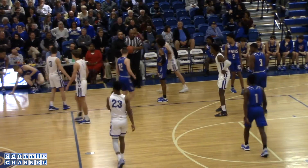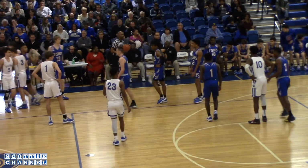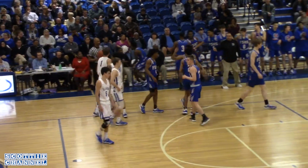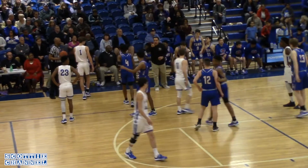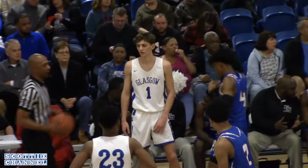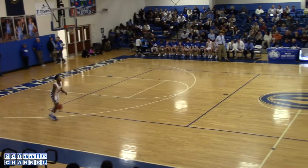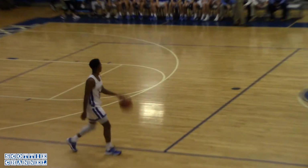Tucker Kirkpatrick and Owen Riddle in for Glasgow. Tucker, a 6'1 senior, averaging 3 points. Owen, a 5'9 senior, averaging 1 point. Kingery and Frazier come out. Logan LeCouture and Jalen Briscoe in for Franklin-Simpson. LeCouture, a 6'8 senior, averaging 2 points. Briscoe, a 5'9 sophomore, averaging 2.